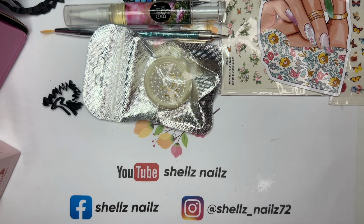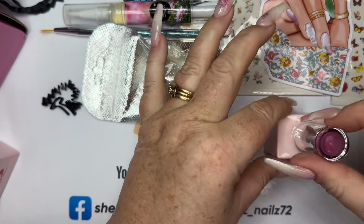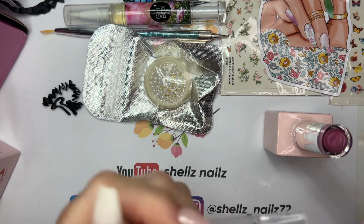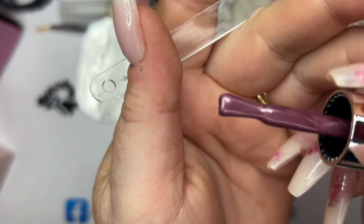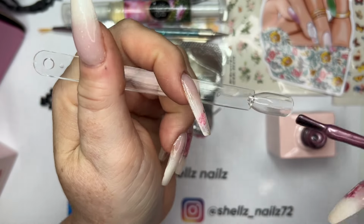Always shake your cat eye, because it mixes all the magnetic particles up. And then I'll do a black one off camera, just so you can see the difference. Oh, that's very pretty. Look at that. That's lovely. Really nice.